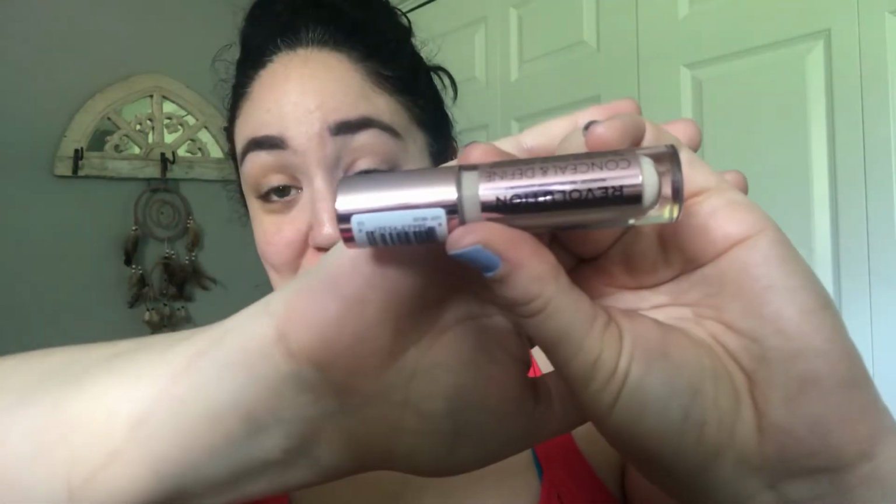So now I'm gonna go right in with the Makeup Revolution Conceal and Define, and I'm gonna cover up my dark circles under my eyes just with a tiny bit. You don't need to go crazy. Any dark spots or blemishes that I have.